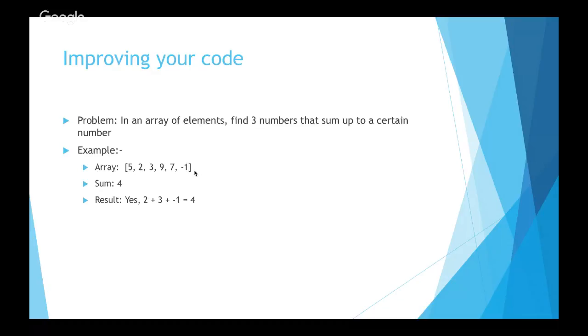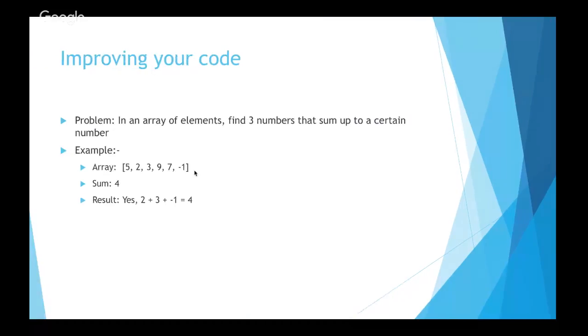So I'll start giving an example. -1, 2, 3, 5, 7, 9. So this is our array: -1, 2, 3, 5, 7, and 9. And we need to see if any three numbers sum up to 4. 4 is very easy. It's the first three digits itself. Let's see if we can find something else.